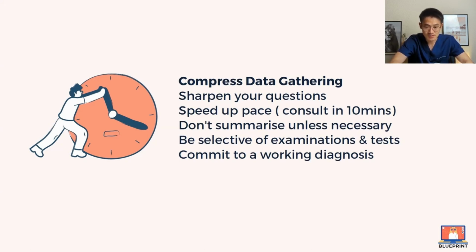A tip that I'll give you is to try and consult within 10 minutes as an experiment. Try to put a challenge on yourself and put a constraint of 10 minutes. By doing that, you're going to compel yourself to increase your pace. And if you increase your pace within the 10-minute limit, then when you go back to 12 minutes, you're going to find that it's less stressful to consult within 12 minutes.